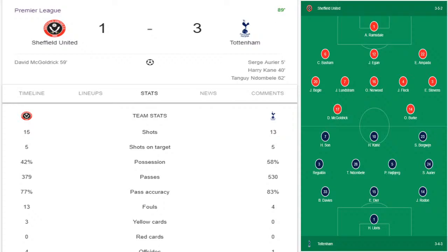Hugo Lloris wedges the ball with his left foot forwards for Tottenham. Lucas Moura trying to gather, and does gather. Lucas Moura, he's got options left, he's got options right, one of which was Son, who's a little bit frustrated, I think, that the ball wasn't played with greater haste towards him. That's sloppy from Moura. Yep. 89 minutes on the clock. Sheffield United 1, Tottenham 3.